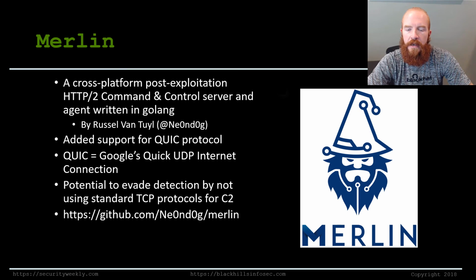Merlin. So this is a tool from Russell Van Tuyl, aka Ne0nd0g. It's a cross-platform post-exploitation HTTP/2 command and control server, and he's had this out for a while. But he added a new feature that I thought was really interesting. There's support now for the QUIC protocol.